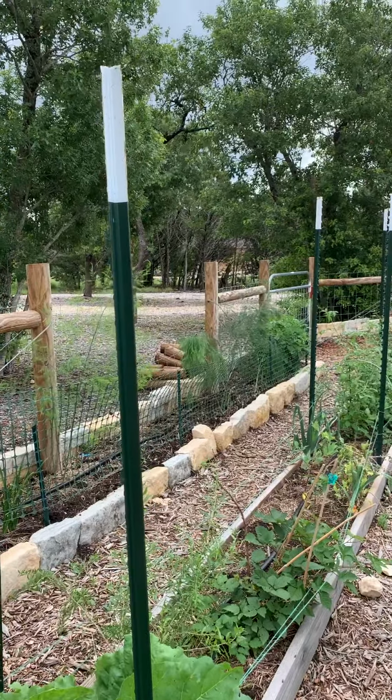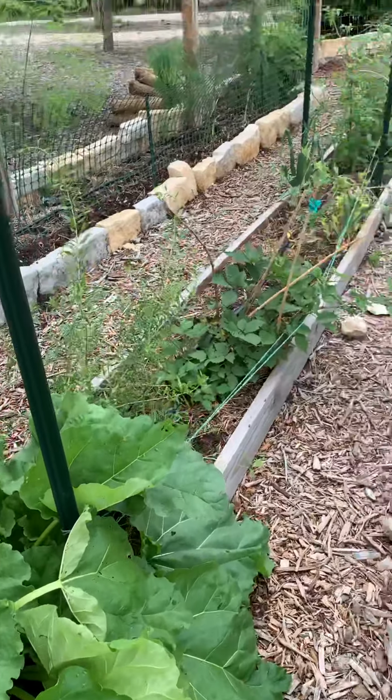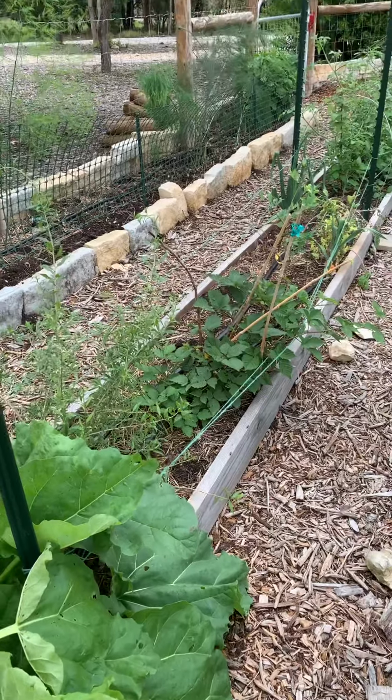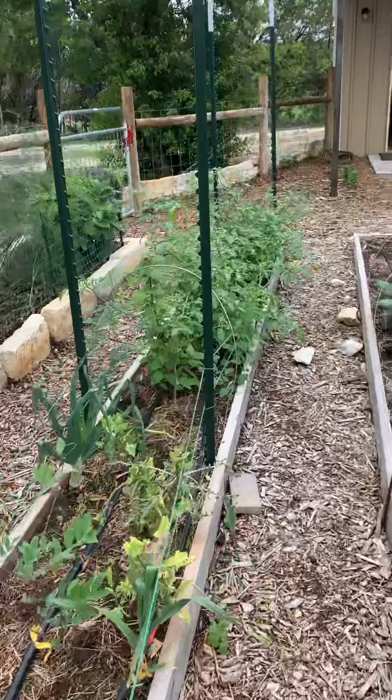This is our rhubarb, which we harvested and made jam. And now it's just growing back like crazy. And yes, those are blackberries, which is hilarious. But the thing that I think is actually really interesting down here is huckleberries.